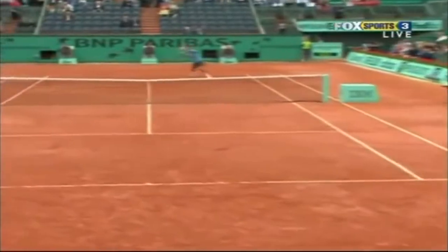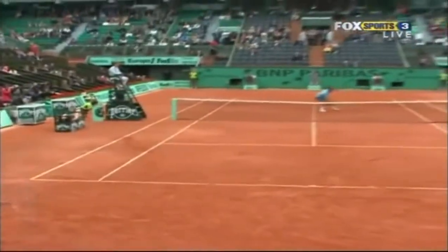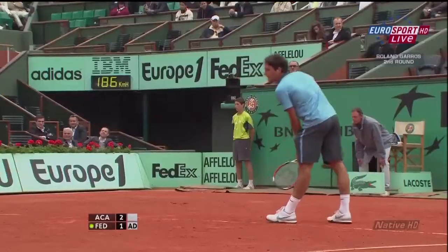Better volley by Roger Federer to end this point. Not an easy one again. Has to bend down. See where the racket head is. See where it starts up high and it has to go low towards the ball.